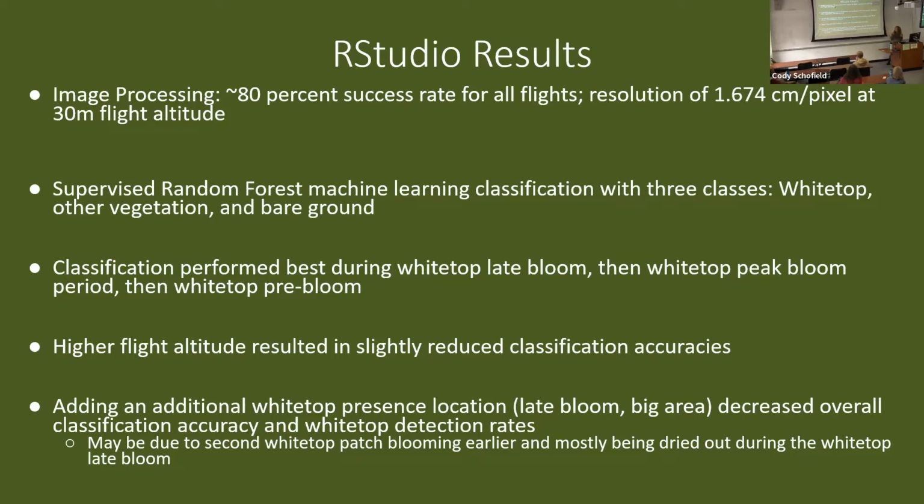And flight data collection, things went pretty well. A couple times we had missions not seem to upload fully or lose partway through, but generally we had pretty good success rates for flights and processing. And we ended up with a resolution of 1.64 centimeters squared at the 30-meter flight altitude, because we did conduct flights at a few different flight altitudes.